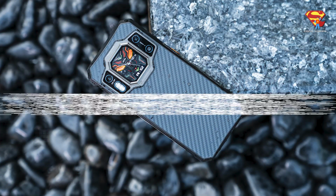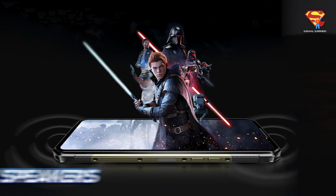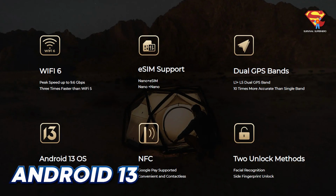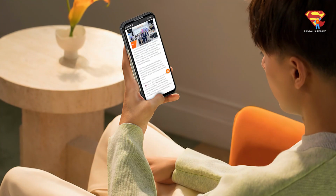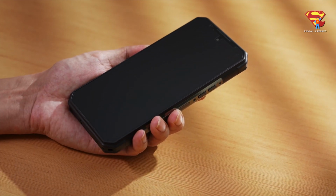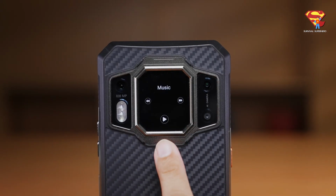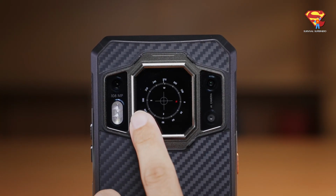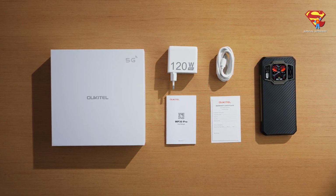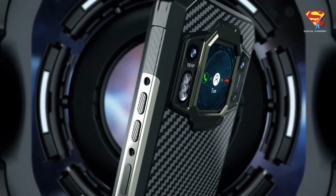Now let's look at some of the other features. It's got 1217 dual box speakers and eSIM, and it comes with Android 13. Now it does have Face ID and NFC, and at the time of this video, it currently only supports official Google Pay payment for NFC at this time, but Oukitel does say that they might add more NFC options to it in the future. And it also features Bluetooth 5.2.